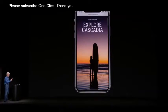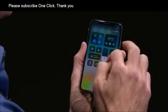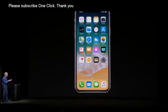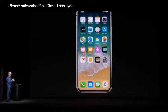It's really easy. Now, you may be wondering about Control Center, and worry not. Right where your status indicators are in the upper right-hand corner, you can just swipe down and get at Control Center from anywhere. It's that easy. Now let's take a look again at Face ID, because unlocking your phone is just amazingly intuitive. You just raise it, look at it, and swipe right up to get started.